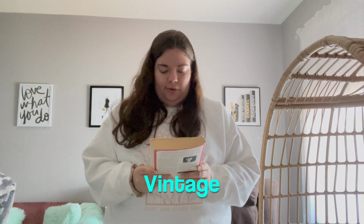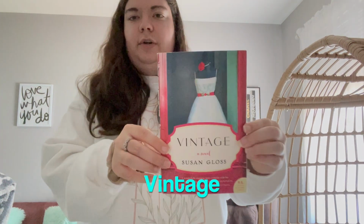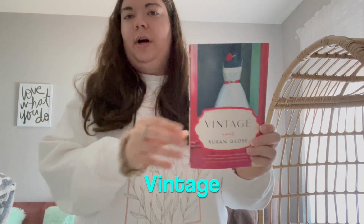The next book I found in a little free library a few weeks ago when we went. I've never heard of this one. I've never heard of the book or the author, and I just love discovering new authors. This one's called Vintage by Susan Gloss. This is the cover. It's such an adorable cover.